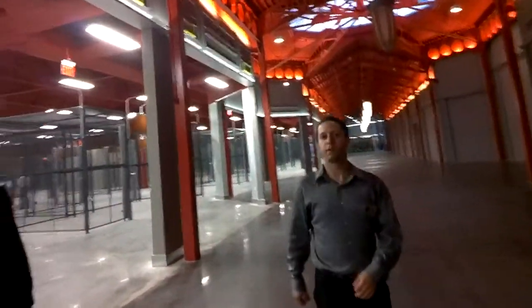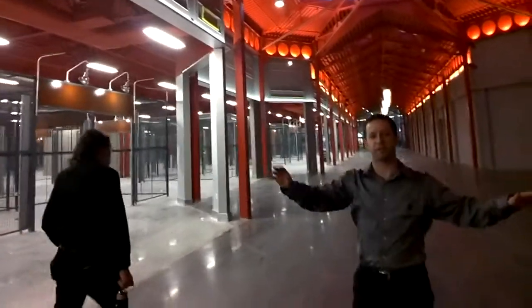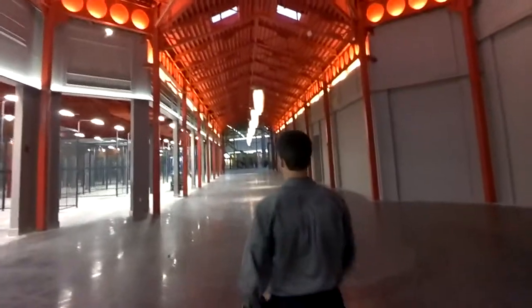Now, phase 1 of the project is a little over 75% of the entire building. So phase 2, remaining 25%. It looks so different.